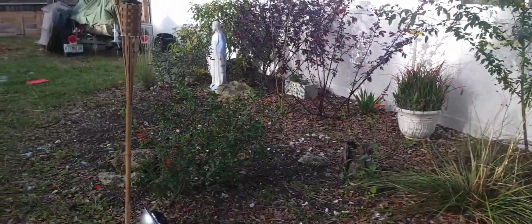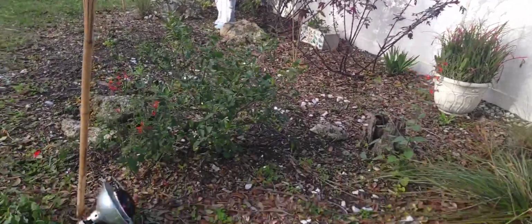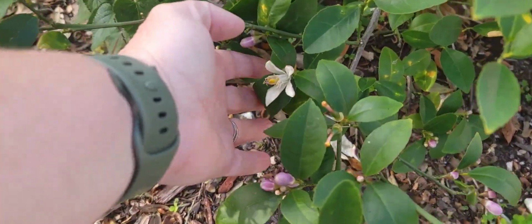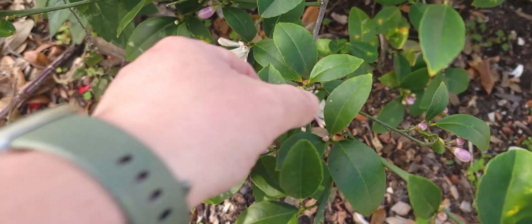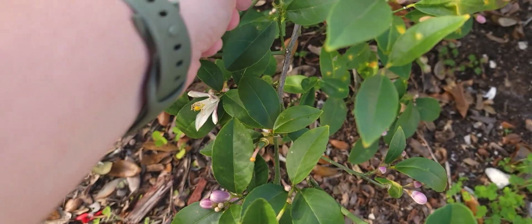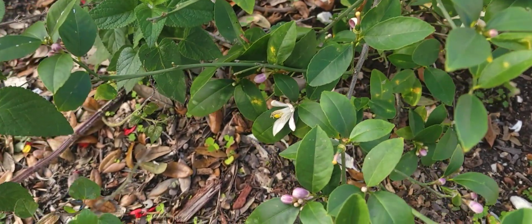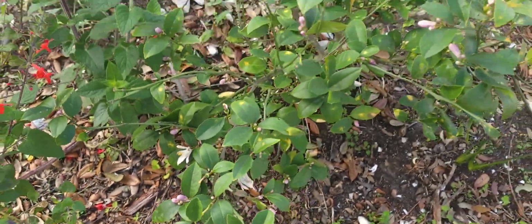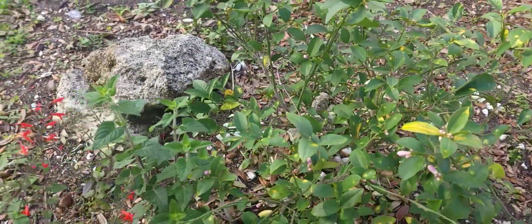This section is looking basically the same, except my Meyer lemon tree is blooming. It's the end of January and it's blooming. Oh, and this is what it does. The little buds bloom, and then the little fruits just fall right off. It probably has to do with the fact that there are not that many pollinators out this time of year.